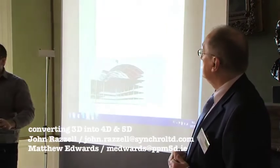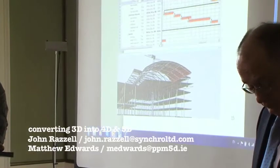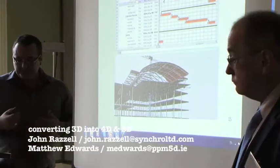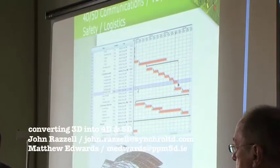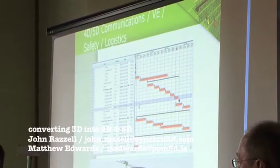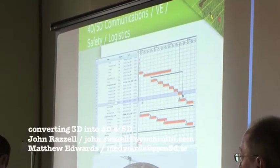So just look at when we actually linked all of the activities up. We can also look at different things like communications, how we actually communicate how the project is going to be built in real time. We can also look at value engineering as well, and we can look at site safety and also logistics.